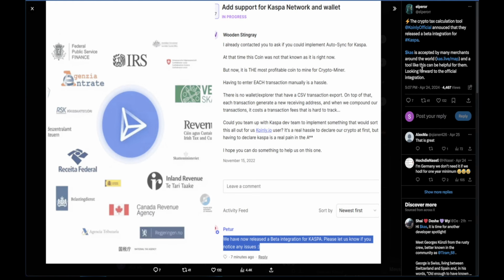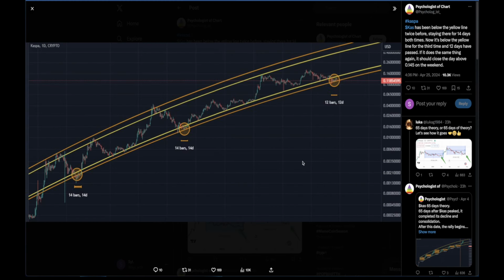And now guys, the crypto tax calculation tool Coinly Official announced that they raised a beta integration for Kaspa. Kaspa is accepted by many merchants around the world, and a tool like this can be helpful for them. Looking forward to the official integration. Guys, I do believe that this is actually quite big. Of course, we don't have smart contracts yet. However, as you can see, this is a partnership for now. However, you can just imagine what is going to be built on top of Kaspa when these smart contracts are going to arrive.